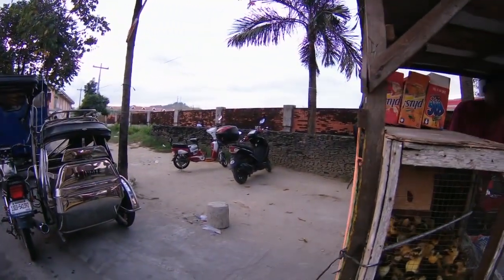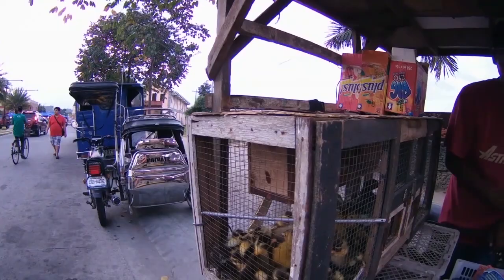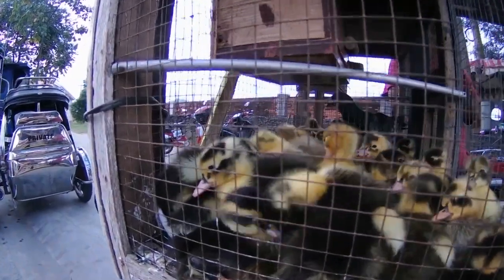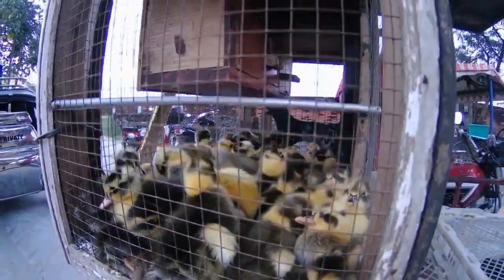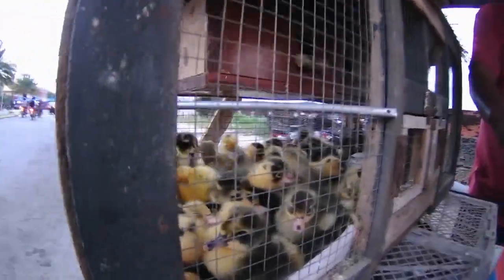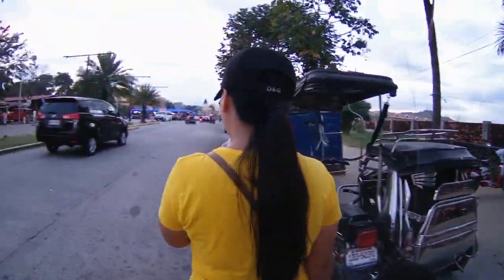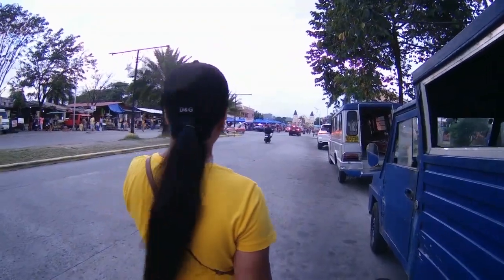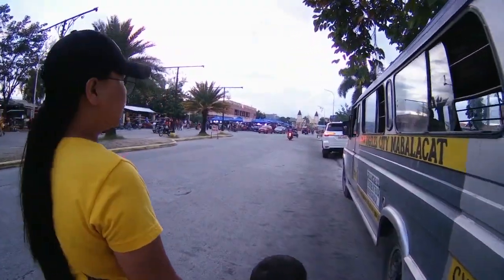Look at those. 20 pesos. I'm not going to buy one, but they're cute. Baby duck. 20 pesos. He wants a duck? Not allowed at the house. I think they have enough with the roasters at home.